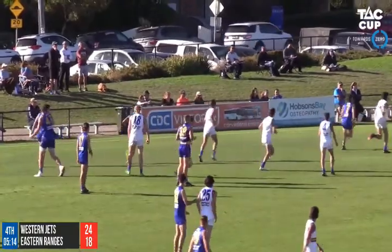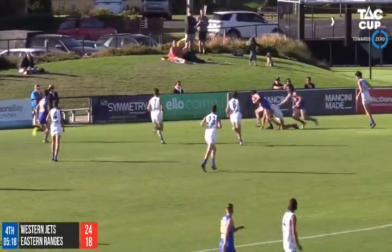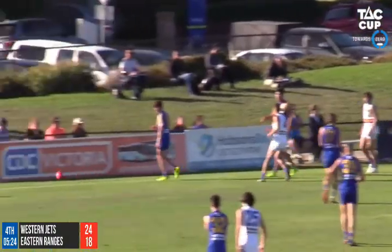Big fella Walters gets the kick out of the ruck. Down towards half forward. Cardamone gets caught. Well done there. Tap out by Watkins. They get it towards the boundary line again and over it goes.